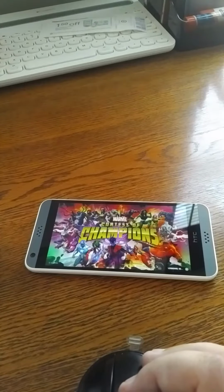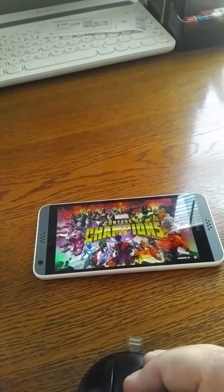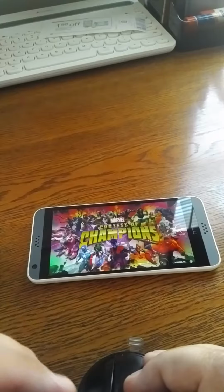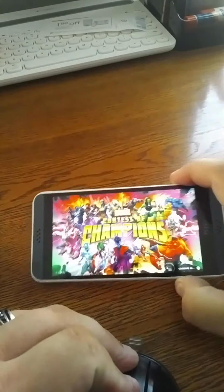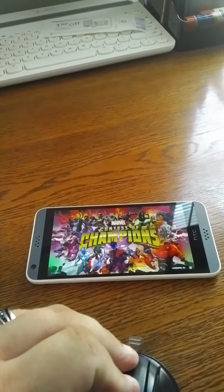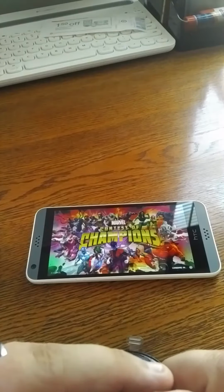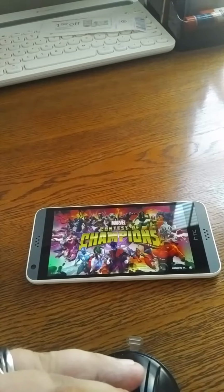Some of you guys asked me about gameplay and stuff. I'm not that big of a gamer on my phone, but I wanted to kind of test it out for you guys to show you what it was like and to let you know what it was like firsthand. And I mean, even this is taking a long time to load. And I've already loaded and played the damn game, and it's still taking forever to do it.